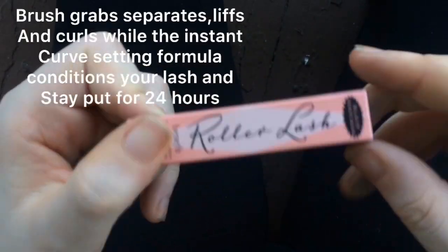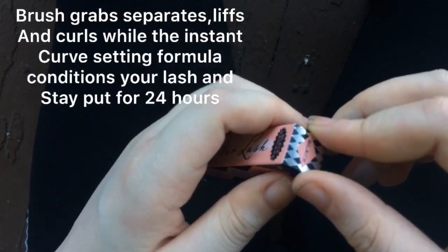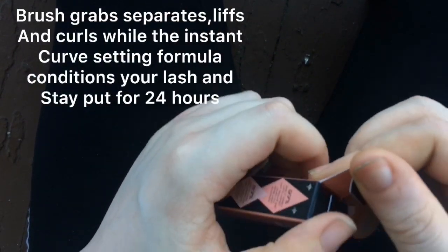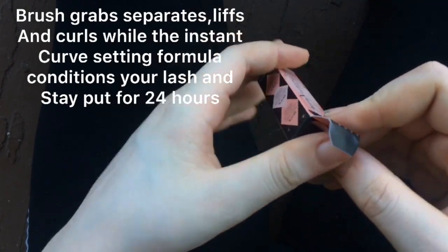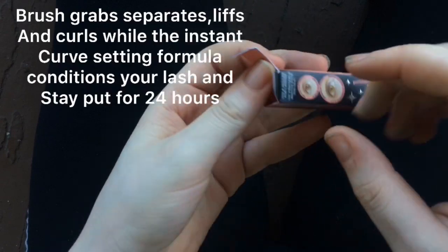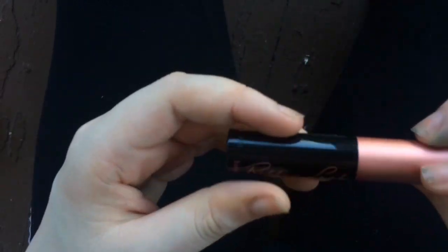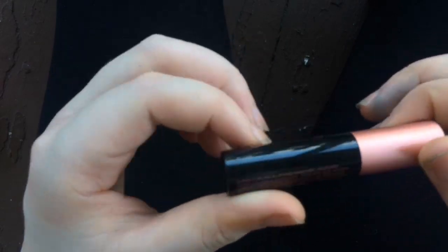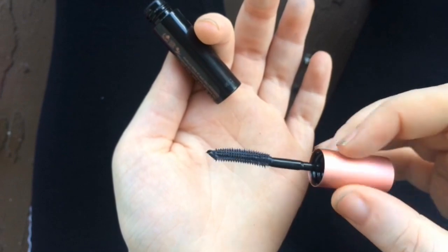So the first item that I took out was this Benefit Cosmetics Roller Lash Curling Mascara, and it comes in a box packaging. So this is what the mascara looks like, and it's a pretty packaging, and this is what the brush looks like.